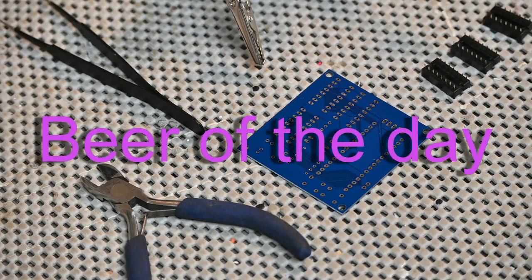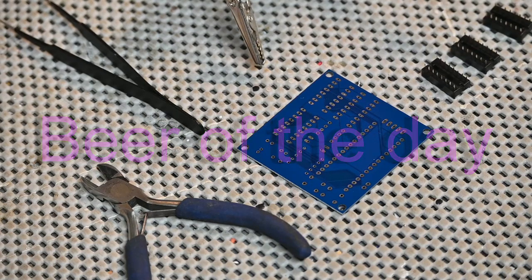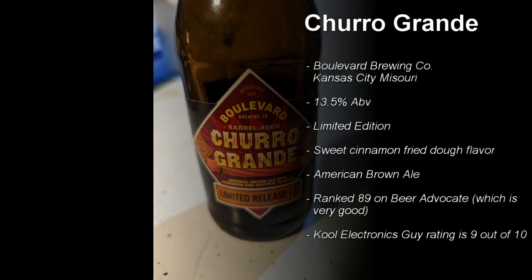Today's beer of the day is absolutely amazing. It comes from Boulevard Brewing Company in Kansas City, Missouri. We've showcased other beers from this brewery in the past. That's because they're so awesome. This one weighs in at a hefty 13.5% alcohol by volume, and it's called Churro Grande. I really think you're going to love this sweet, smooth, and creamy, delicious beer.